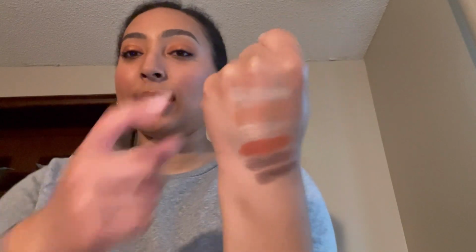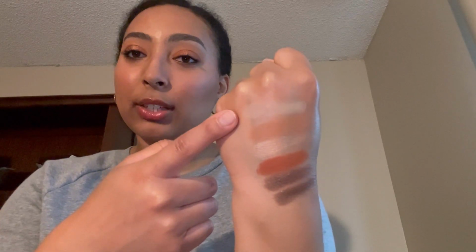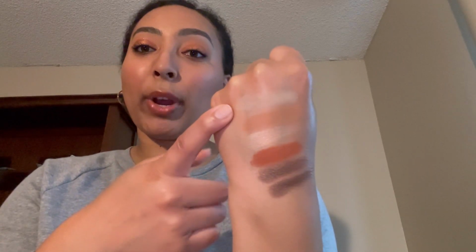I did manage to use this entire palette with just itself and in 2 different looks, and I'll tell you about the looks that I did. So here are all of the shades swatched, and I did end up using this top shade twice. So I did meet my goal of using all the shades once, except for this one I used twice because I was using it as a lid setting shade for my eyeshadow primer.